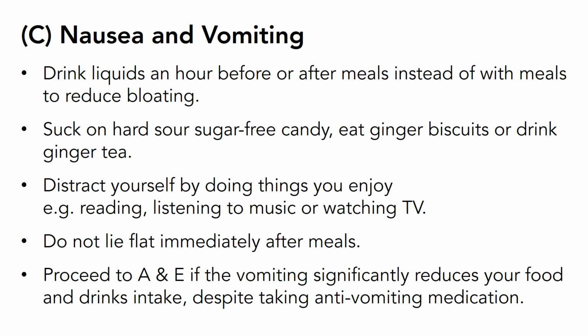If you do feel nauseous, do not lie flat immediately after meals. Wait for about 30 minutes before lying down. Proceed to the A&E if the vomiting significantly reduces your food and drink intake despite taking anti-vomiting medication, as it may lead to dehydration.